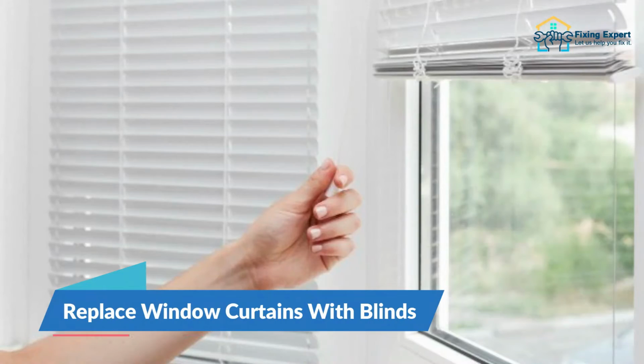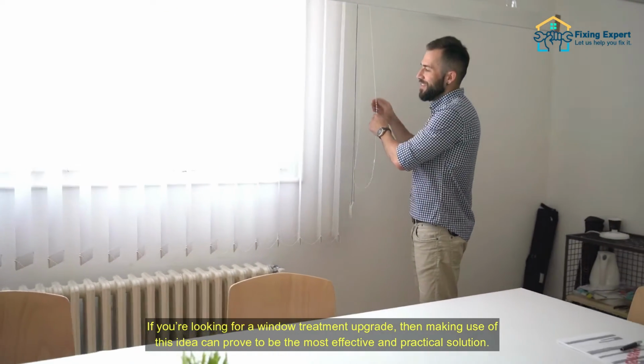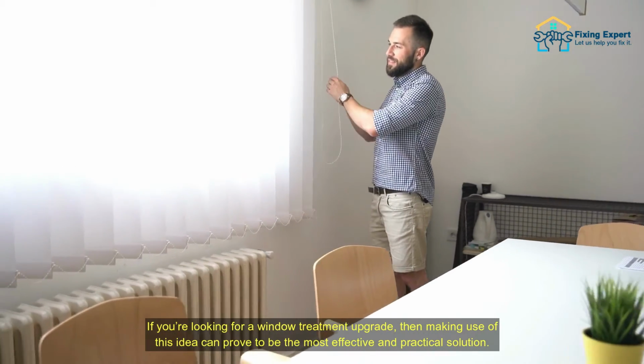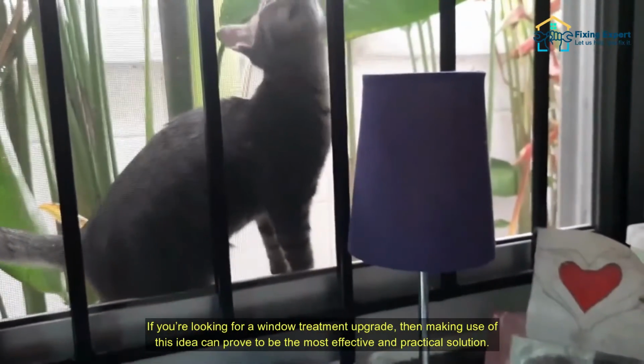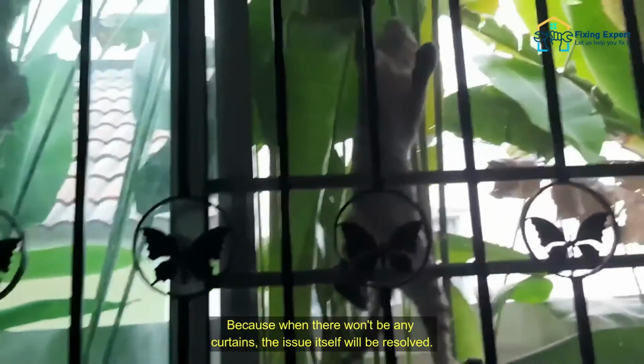7. Replace window curtains with blinds. If you're looking for a window treatment upgrade, then making use of this idea can prove to be the most effective and practical solution. Because when there won't be any curtains, the issue itself will be resolved.